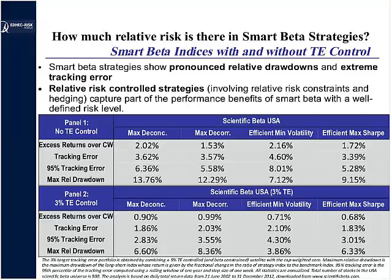And you here have in the first panel a result where you implement these strategies with no tracking error control. And you can see the excess return over the cap-weighted index, but you can also see the tracking error, and you can see the extreme relative risk that you take on when you follow these strategies.